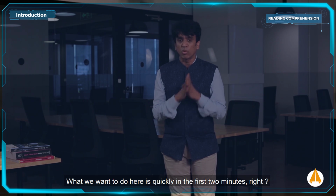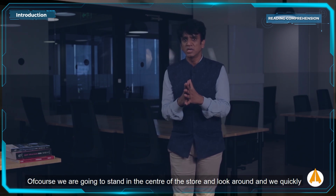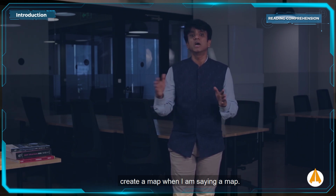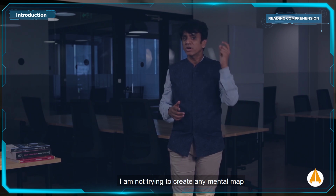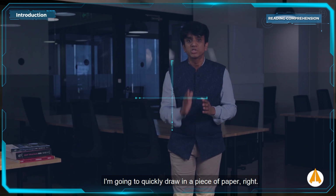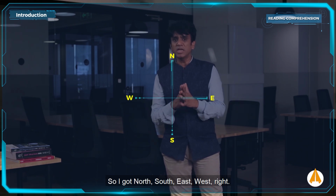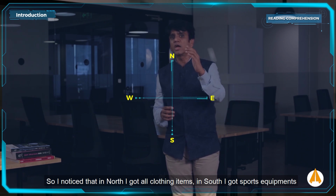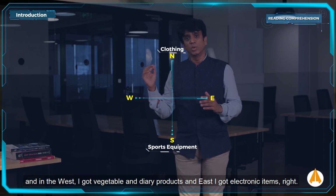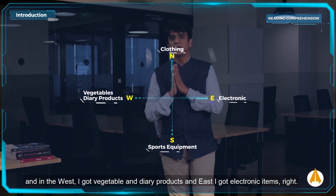Instead, what we want to do here is, quickly in the first 2 minutes, we are going to stand in the center of the store, look around, and quickly create a map. And when I'm saying a map, I'm not trying to create any mental map. I'm going to quickly draw it on a piece of paper. Right? So I've got north, south, east, west. I noticed that in north I got all clothing items, in south I got sports equipment, in the west I got vegetables and dairy products, and in the east I got electronic items, right?